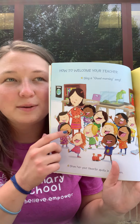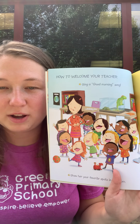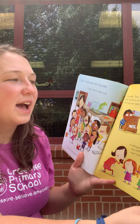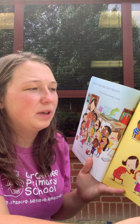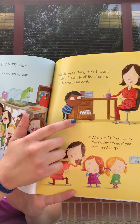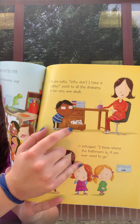Show her your favorite spots in the room. I think my favorite spot in the room is the reading corner, so maybe I'd take her over and show her my favorite books to make her feel welcome. If she asks, why don't I have a cubby? Point to all the drawers in her very own desk. Look, she needs a place to put all her things, so you're gonna help her figure out where she should put all her things. Since you put your stuff in your cubby, she's gonna put her stuff at her desk.